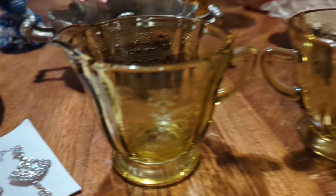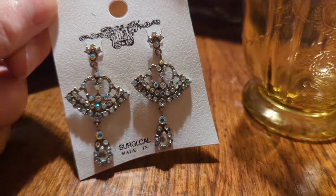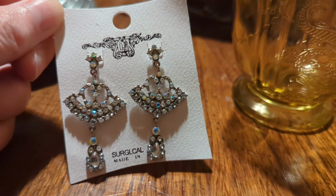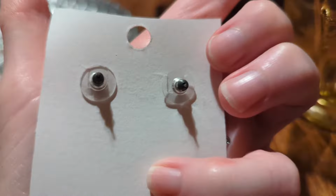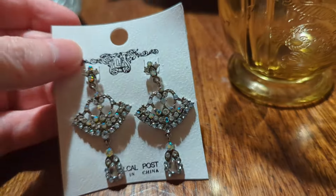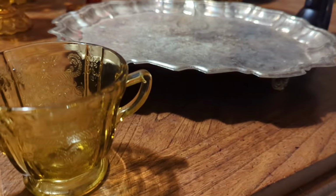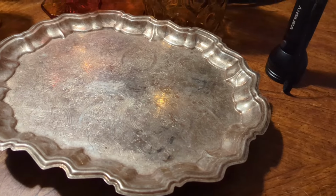Really pretty set. Then here, I just picked these up because I do sell jewelry as well, and I thought these were beautiful. They are modern, but I fell in love with them, and I thought someone else would love them too. Then over here, I have a couple pieces of silver plate that I haven't researched yet.